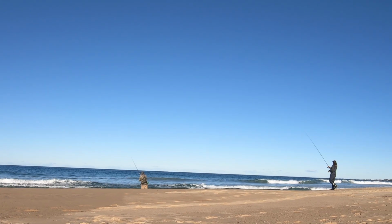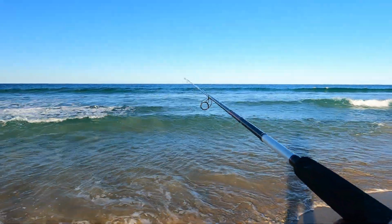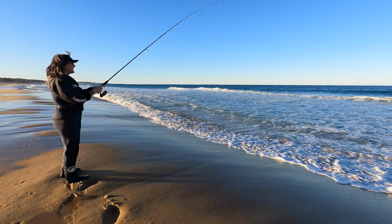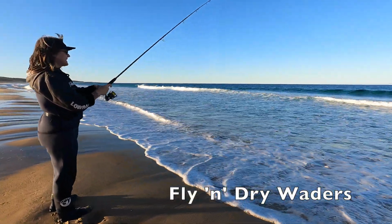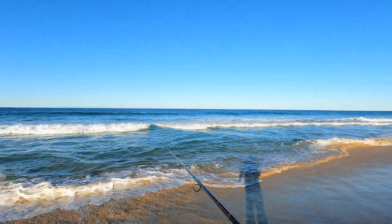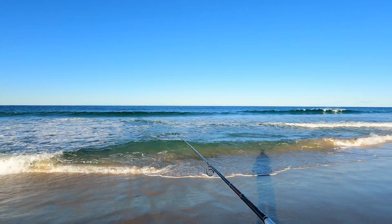It's reasonably warm at the moment, but it's going to get cold pretty fast when that sun sinks down behind the hills behind me. I don't know if we'll stay that long. Joe's got a full-length neoprene waders on, which is a pretty good idea, I think. I'm in shorts. The legs are all right at the moment, and the water's not too bad, to be honest.